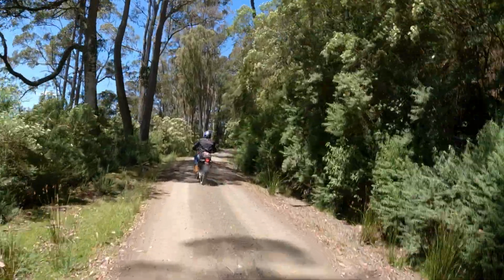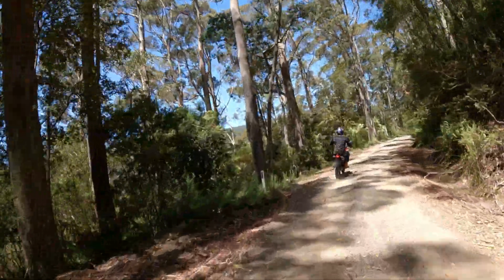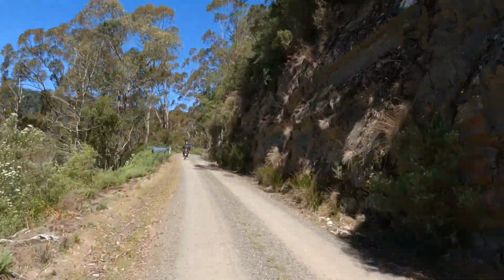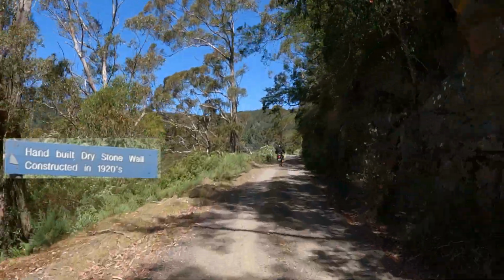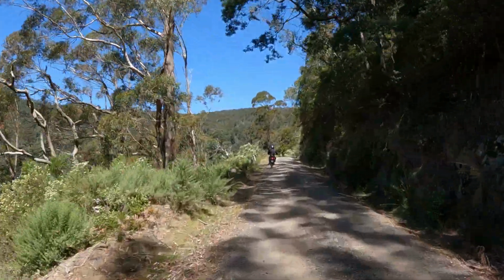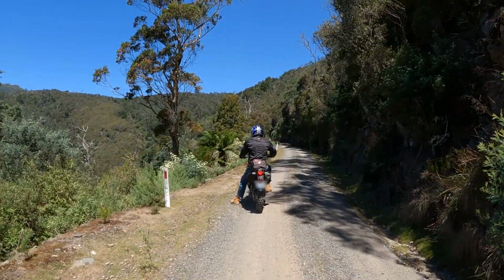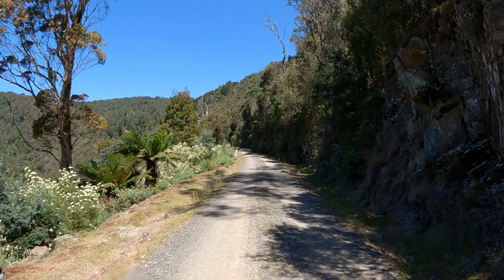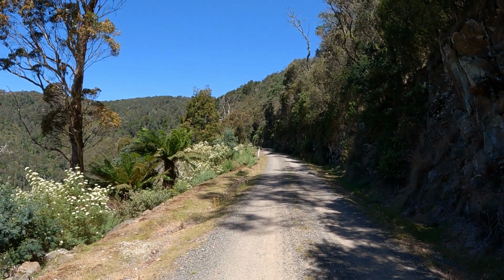About halfway up Mount Victoria Road towards Ralph Falls, you come across this sign that says there's a hand-built dry stone wall constructed in the 1920s. So I guess it was an old logging road that they had through here, but they've certainly put some effort in to get this wall up. We stopped there and had a look for a short time. That's a nice view from there too, looking down over the valley. Hand-built wall made in the 1920s, this wall here.